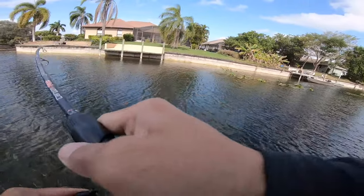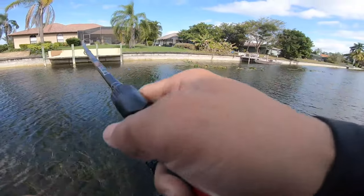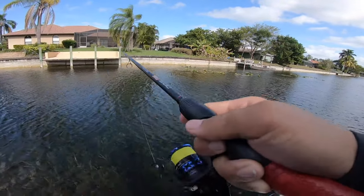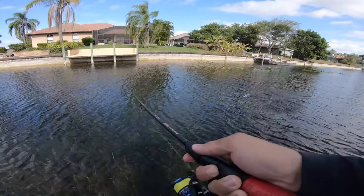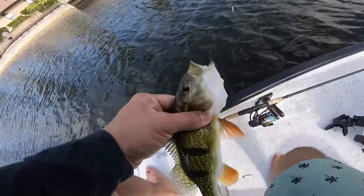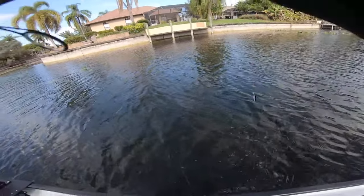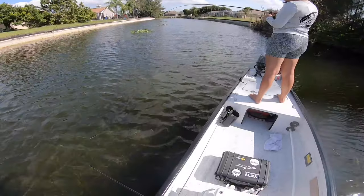A shot. They're so fun on this light tackle. Ultra, ultra light tackle. Look at that. Another one. Nice little peacock. Look at that. Is that a large one?